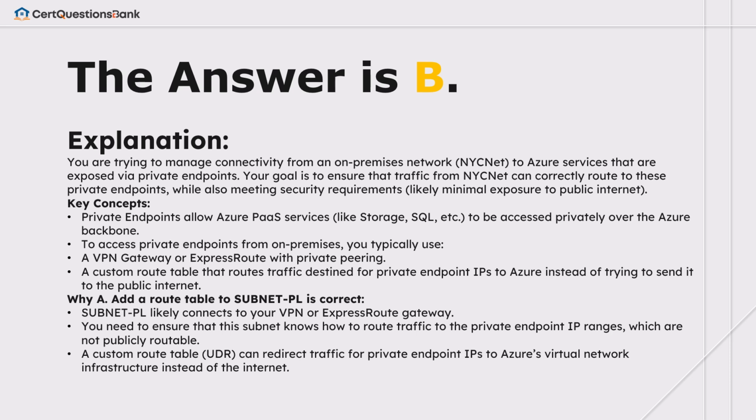Key concepts. Private endpoints allow Azure PaaS services, like storage, SQL, etc., to be accessed privately over the Azure backbone. To access private endpoints from on-premises, you typically use a VPN gateway or ExpressRoute with private peering, and a custom route table that routes traffic destined for private endpoint IPs to Azure instead of trying to send it to the public internet. Why add a route table to subnet PE is correct.